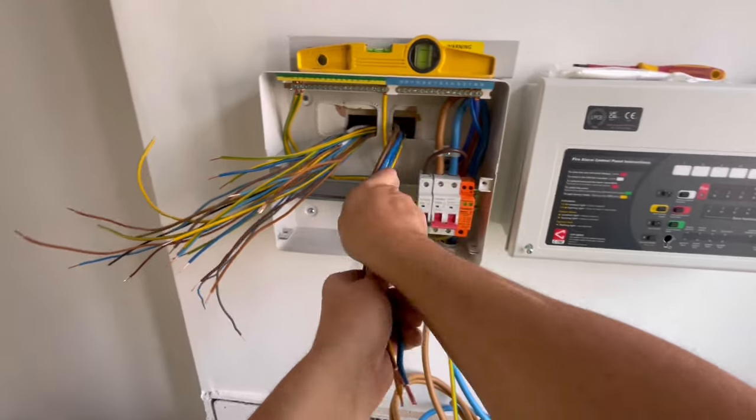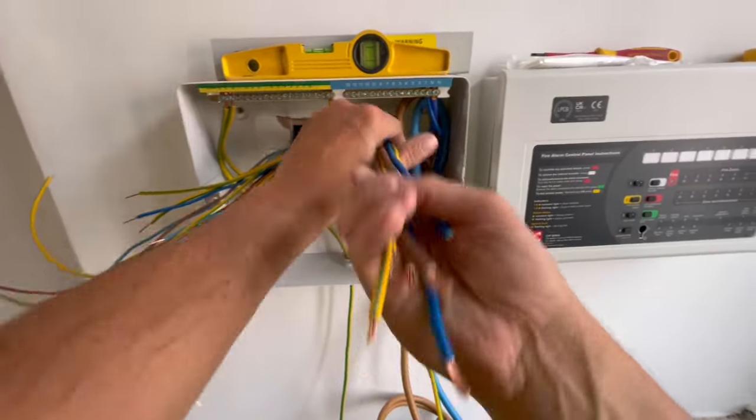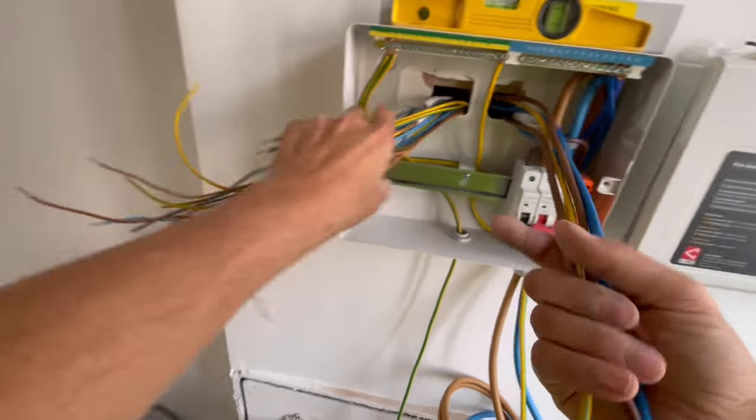Next will be the shower cable. What I'm going to do is connect this and then I'll come and test it all at once.